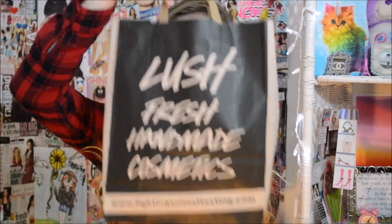The next place that I went was Lush. I got two bath bombs here because I love bath bombs. They make baths so soothing. The first one that I got was the Butterball bath bomb. It's white with brown specks in it, and it smells like vanilla.